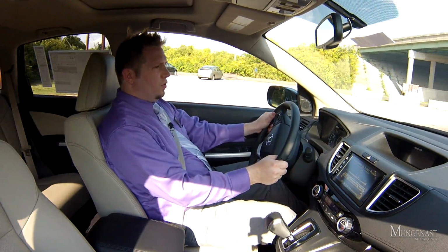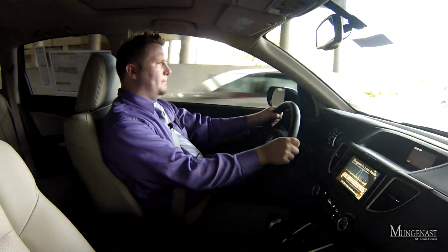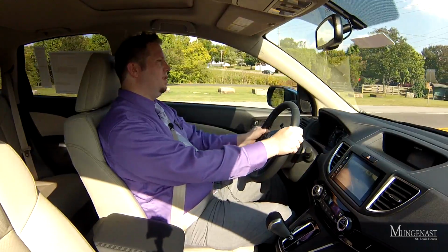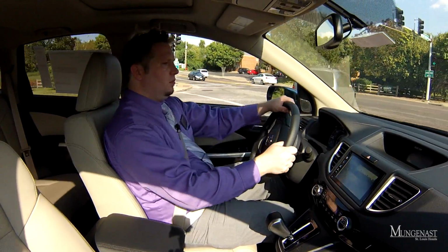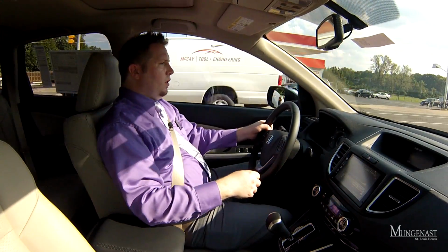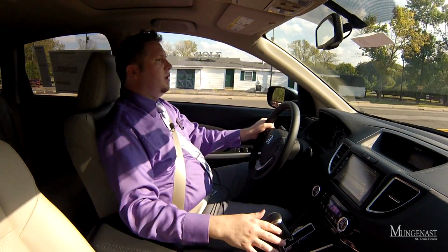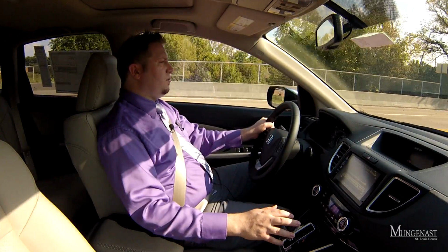There really isn't a whole lot of body roll. There's a little bit of body roll here as we go around this corner, but not a whole lot. Suspension tuning on this thing is actually quite decent. So again, whenever I activate the right turn signal, the lane watch camera shows me an image of that area of the vehicle behind me in vehicle length increments, which is quite nice.